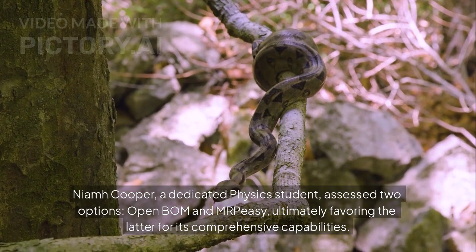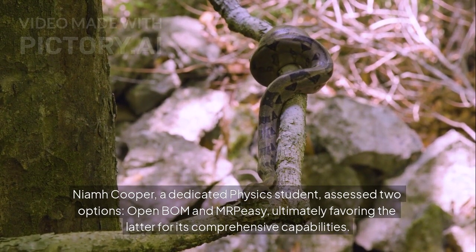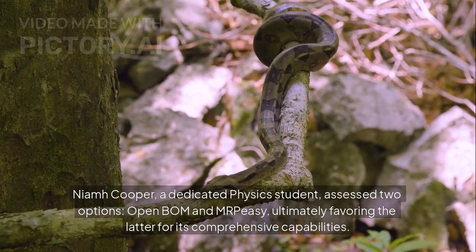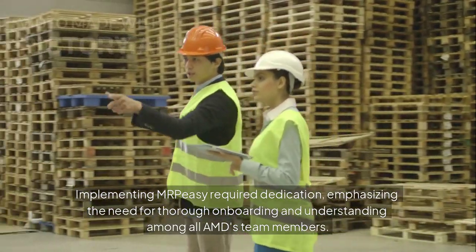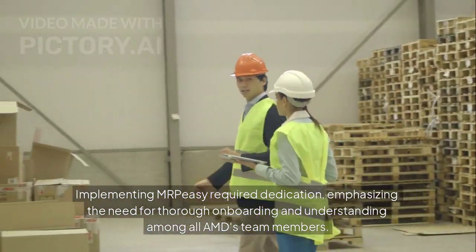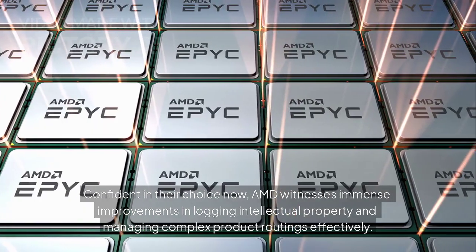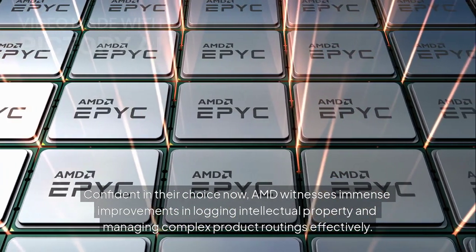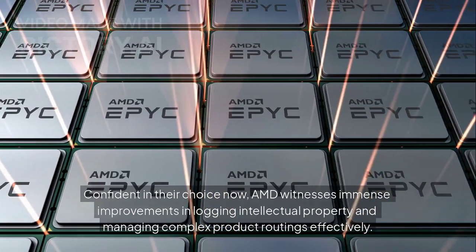Neve Cooper, a dedicated physics student, assessed two options, OpenBOM and MRPeasy, ultimately favoring the latter for its comprehensive capabilities. Implementing MRPeasy required dedication, emphasizing the need for thorough onboarding and understanding among all AMD's team members. Confident in their choice now, AMD witnesses immense improvements in logging intellectual property and managing complex product routings effectively.